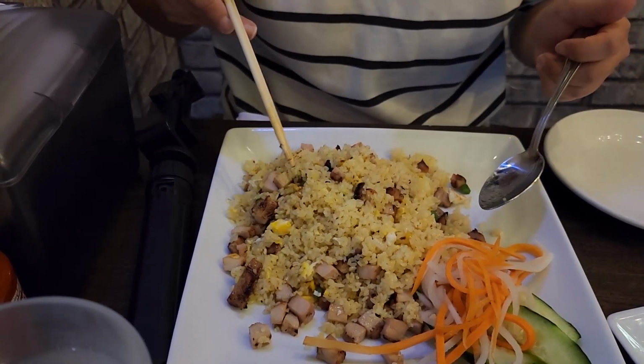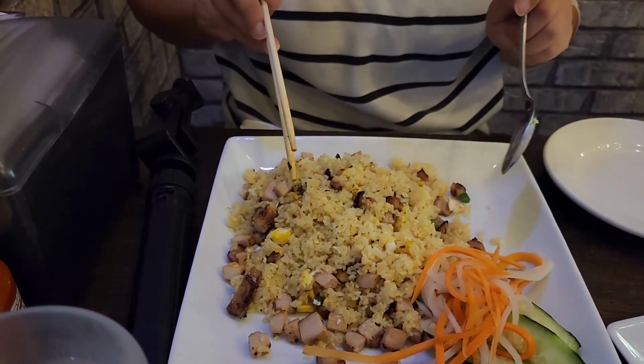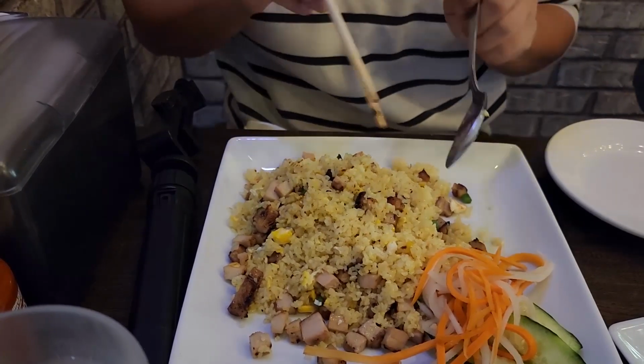I love this too. And the chicken is not chewy at all. This tastes good. It's like grilled chicken, and then they chop it into dice. Yeah, this is definitely grilled chicken, the Vietnamese style grilled chicken. Doesn't feel like dog meat at all, even though they are.